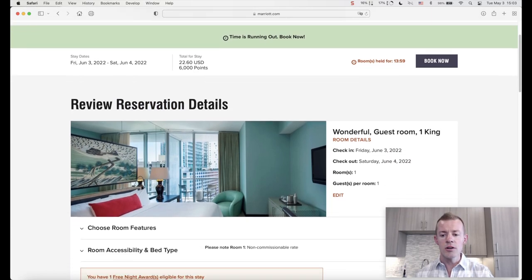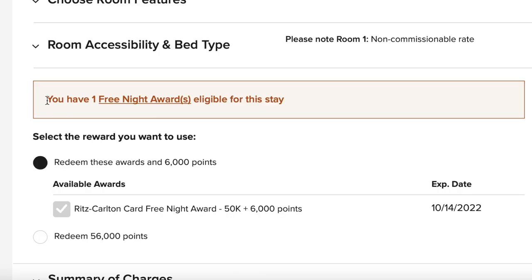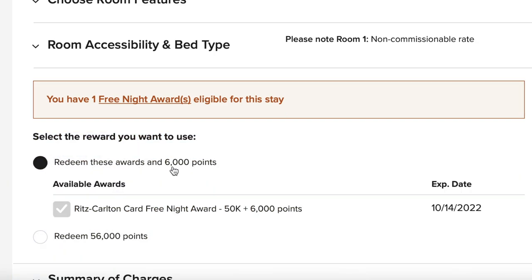And on here, you move down a little bit further and you will see the following options. First of all, you have one free night award eligible for this stay. That's my 50K certificate. And Marriott, by the way, will automatically choose the one that expires first. Select the rewards that you want to use. We can use these awards and 6,000 points right there. So it does the math for you. There's no slider or text field that you have to fill in. It just knows your certificate is worth 50,000 points. You need 6,000 more, and you have 6,000 points.